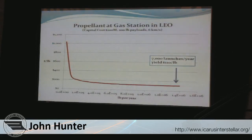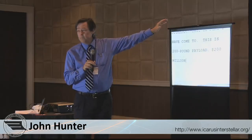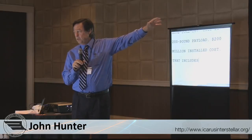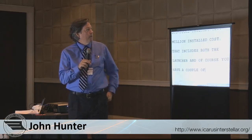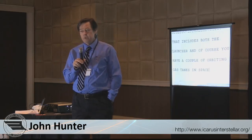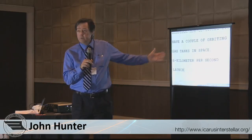So, this is a 200-pound payload, okay? 200-pound payload, $200 million installed cost. That includes both the launcher, and then, of course, you do have a couple of orbiting gas tanks in space you have to rendezvous with. 6 kilometer per second launch, 28% payload fraction, and then the numbers you saw, that's all you need.